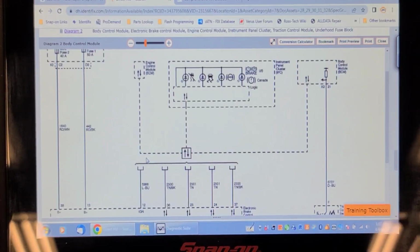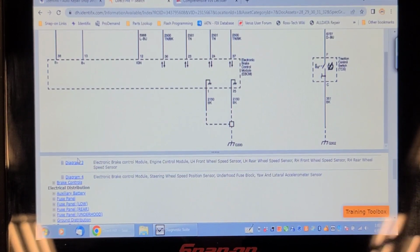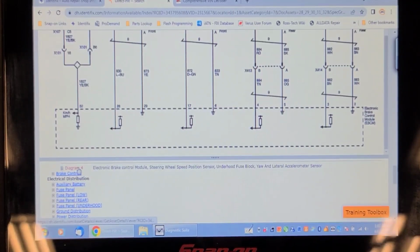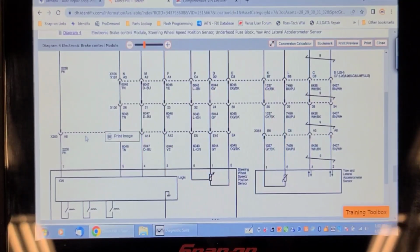Now it doesn't say where that comes from, but it doesn't light a 194 side marker bulb, so there could be a problem. I got to find out where that wire comes from. Let's see if it's in this next diagram here. 5986 is the circuit number. These are just wheel speed sensors. Trouble with the OEM diagrams is they show a whole bunch of different variations. So I'm going to look around here.